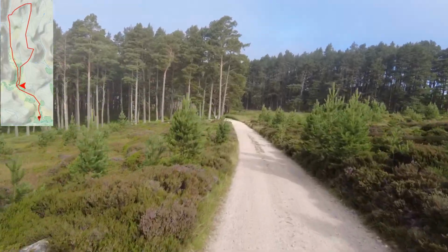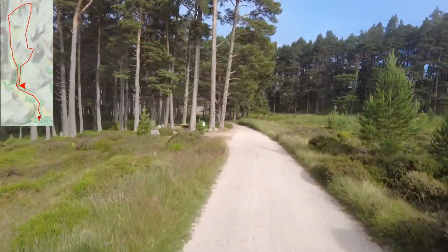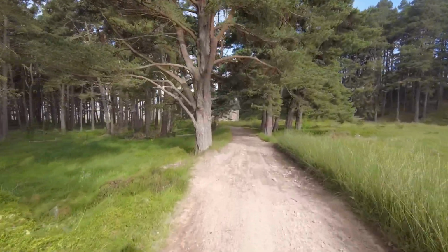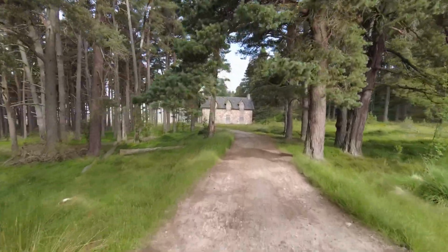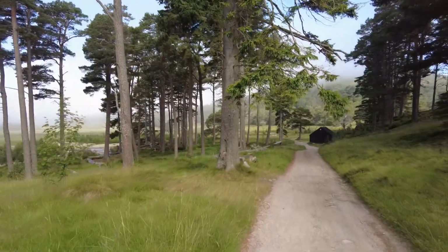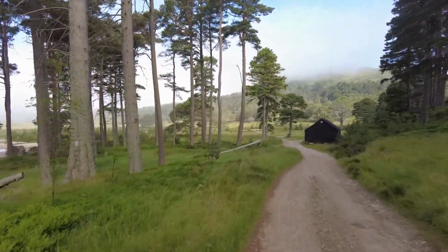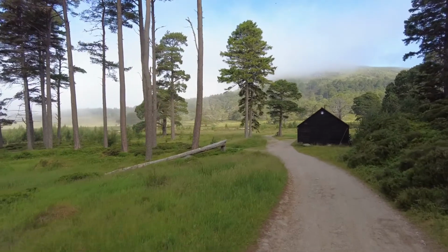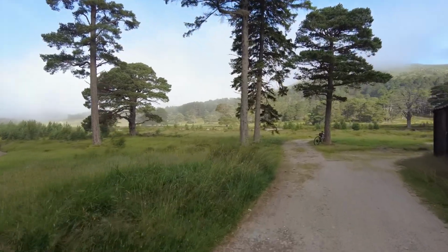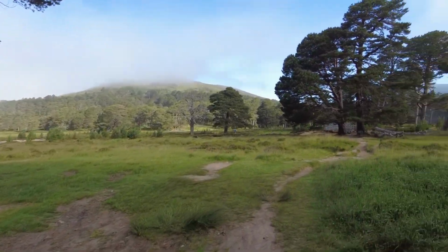Okay, coming up to Derry Lodge, the weather's now starting to clear finally, so I might be able to see something scenic now instead of just pea soup fog. Here it is. So down here we've got Derry Lodge, and according to my map we should be turning right, and I'll see where that ends up.